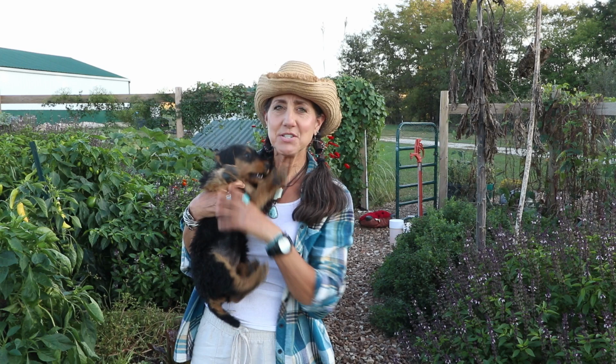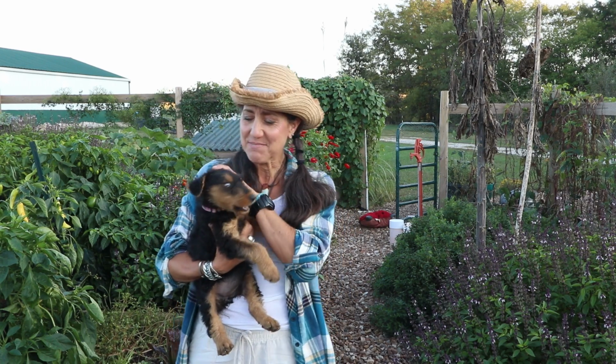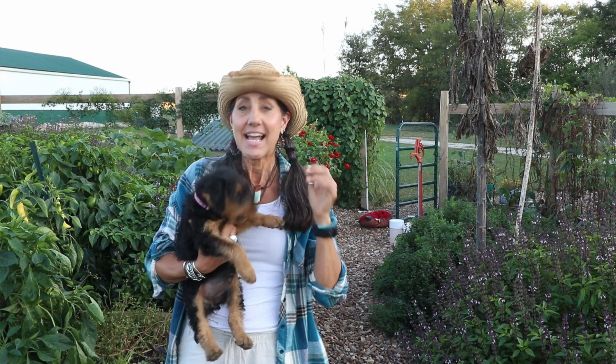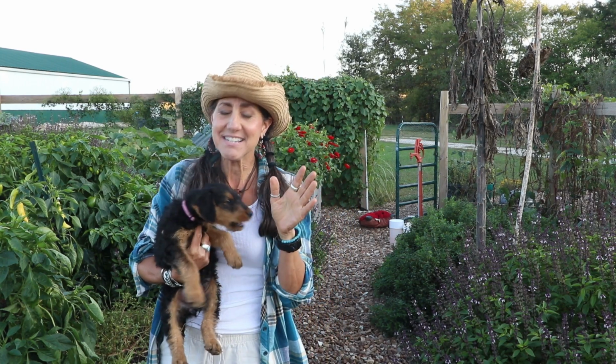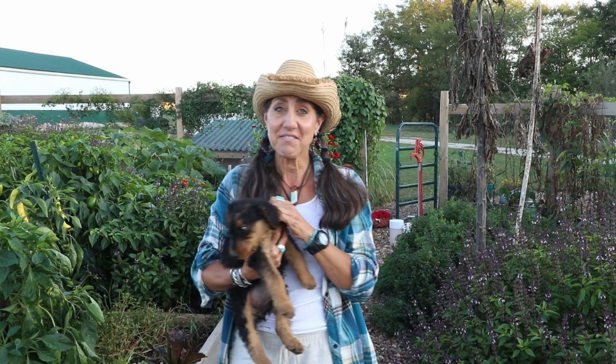It's that time of hour when she really wants to play. And she has just been the best puppy ever. We couldn't ask for anything. And she sleeps the night. For a few days we were getting some sleep, but between 11 and 7 she's sleeping the night. So Doug and I are very, very happy about that.